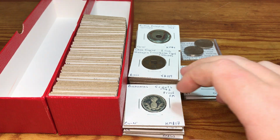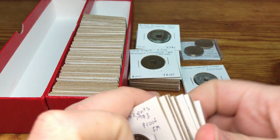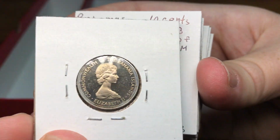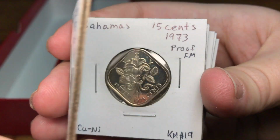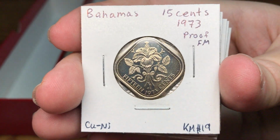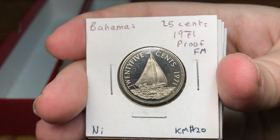There were a lot more good coins than this. A lot of stuff was coins I already had, but they upgraded. They were nicer coins, in better condition than what I already had, so I just replaced the coin I had in the binders. There were a bunch of proof coins from Bahamas, four of which were new types. All of them are minted by Franklin Mint.